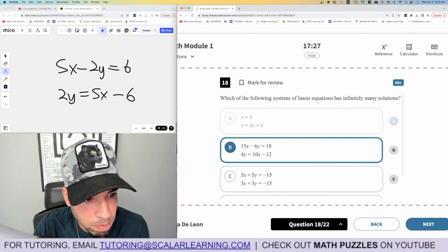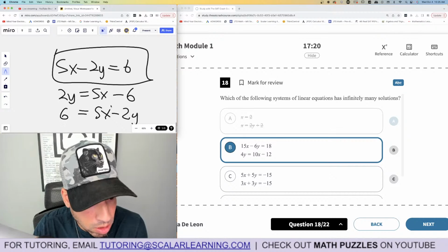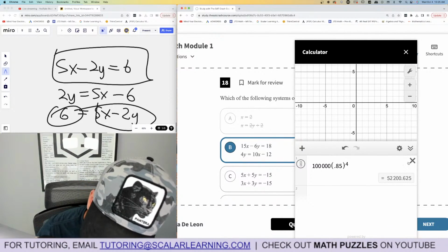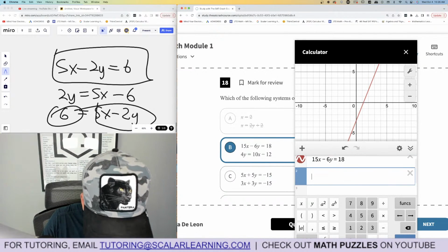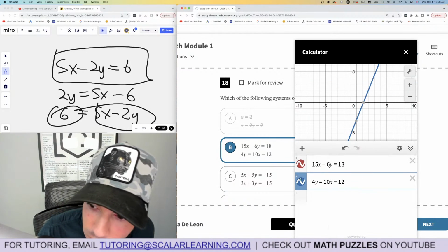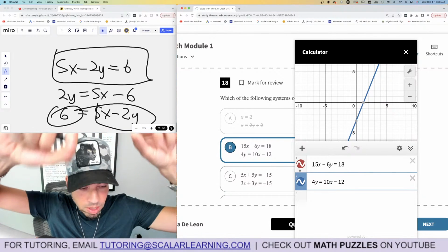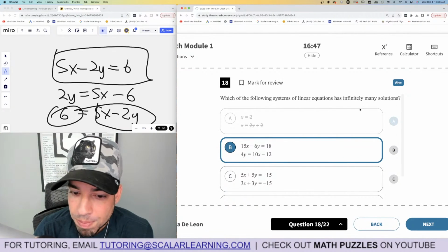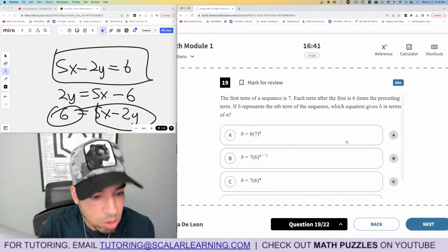Look, if you subtract 2y, you get 5x minus 2y, and then you add 6. And look, it's the same thing. 5x minus 2y equals 6. 5x minus 2y equals 6. Then we'll graph it real quick just to be safe. Check it out. 15x minus 6y equals 18. 4y equals 10x minus 12. And look at that, they're right on top of each other. That means infinitely many solutions. Infinitely many solutions means they overlap forever and ever. It's a line, and the whole things are the same. So yeah, we don't really need to check the rest. We have the time, but it's fine. We confirmed it for sure on the calculator.